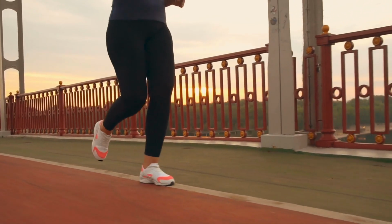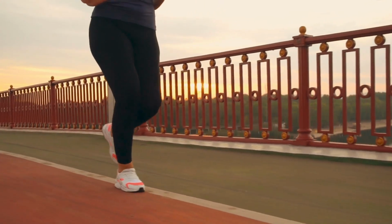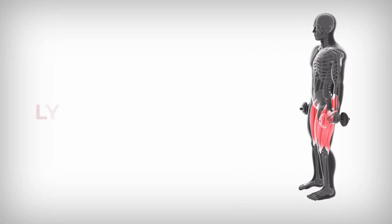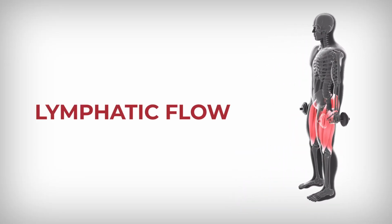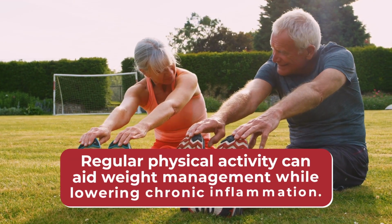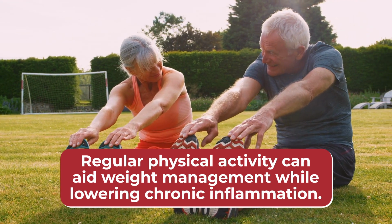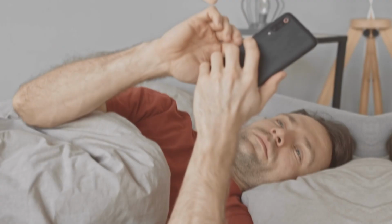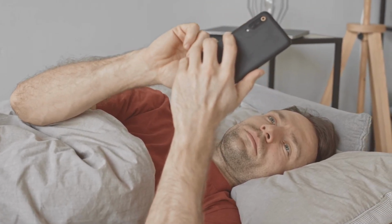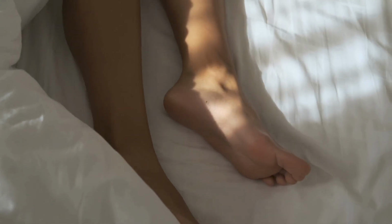Moving your legs causes your muscles to contract, which helps to pump blood and fluids away from your feet and back up your body. Essentially, exercise enhances lymphatic flow, which can result in decreased edema. And naturally, regular physical activity can aid weight management while lowering chronic inflammation, further reducing fluid buildup. On the flip side, not moving enough throughout your day could allow gravity to take control of your excess fluids, potentially pulling them in your feet.